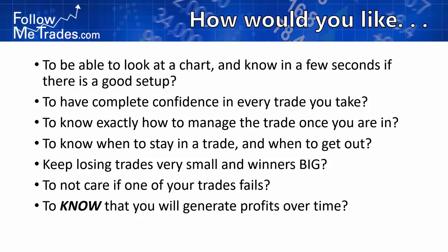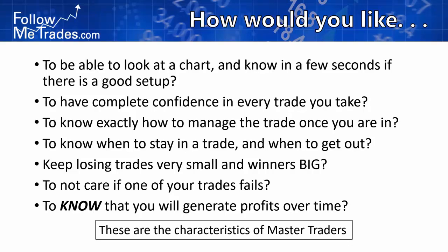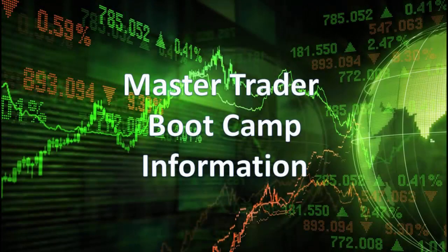We'll get into the detailed content to get these kind of results, but this is it. This is what I'm trying to get students to walk away with: the ability to look at charts, to have confidence, to use a trading system and be consistent and ultimately profitable in their trading. These are the characteristics of master traders, and this is what we're teaching in the Master Trader Small Group Training Program.